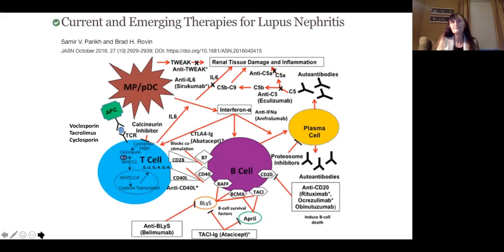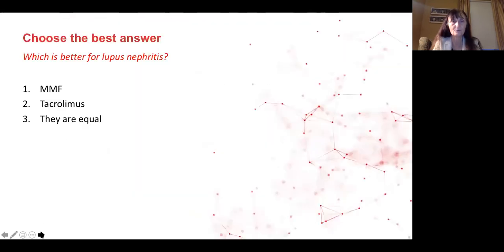So there are lots of emerging therapies for lupus nephritis. And in this scheme that I got from the internet, and this is the reference here, I added the calcineurin drugs because they hadn't added them in. Tacrolimus has data added to mycophenolate mofetil and on its own in lupus nephritis. Cyclosporine has some data, and voclosporin has just been approved as an adjunct to mycophenolate mofetil in lupus nephritis.